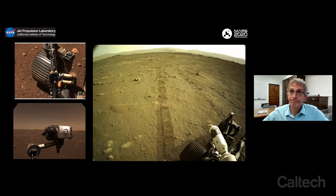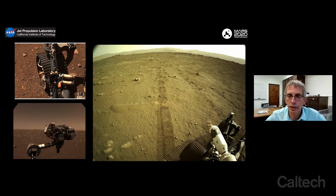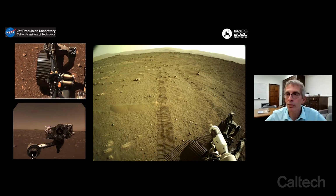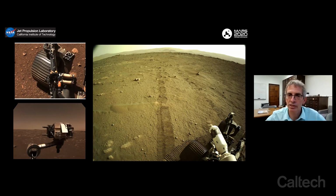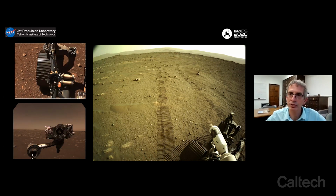So here we are. I'm going to show you a few images. We've only been on the surface of Mars for 20 sols. That's just about 20 Earth days. And we are mostly checking out the rover. The science mission will begin in earnest probably maybe 4 or 5 weeks from now. We've got a lot to do, and I'll show you what that is. But a lot of it's checkout.